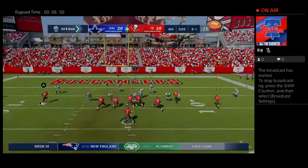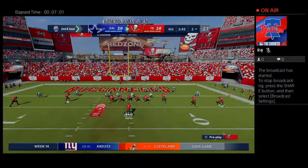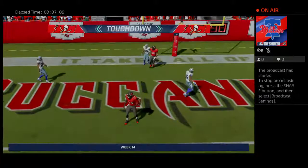That's another. Out of the gun, they'll look to throw. The quick slant caught. And he's able to get it down to the 2-yard line. A gain of 7 that time, second goal. Now all through this one, they've had nothing but success throwing the football. Godwin's got it. Touchdown, Tampa Bay. Chris Godwin with his third.